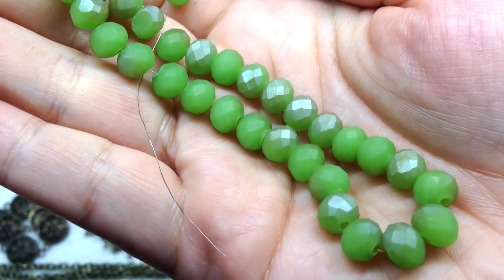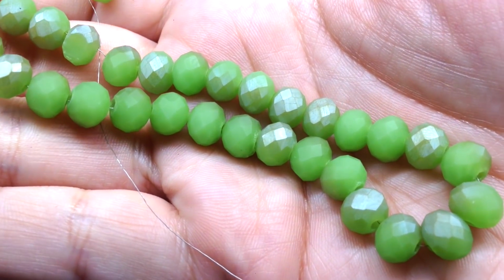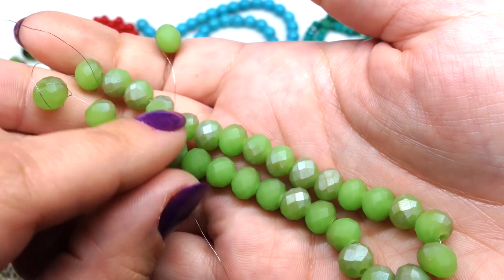I love that juicy green apple color with just that touch of shimmer that's painted on parts of the beads, and these are matte, so they have more of that frosted look to them. And I think they'll be a nice contrast with some of our other beads here, or used alone with some other things from your stash.